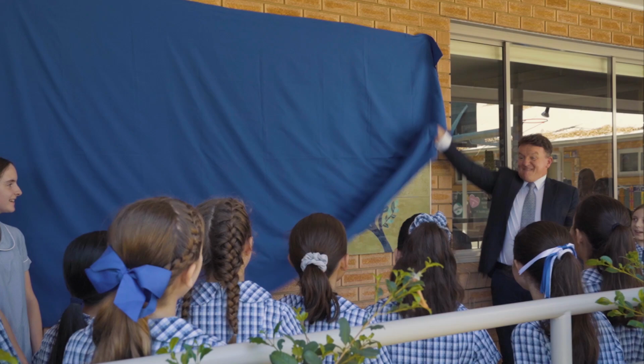We're here today at St Mary's Catholic Primary School, George's Hall, for the unveiling of a St Mary MacKillop themed mural jointly created by students from St Mary's and secondary school students from Mount St Joseph Catholic College, Milperra.